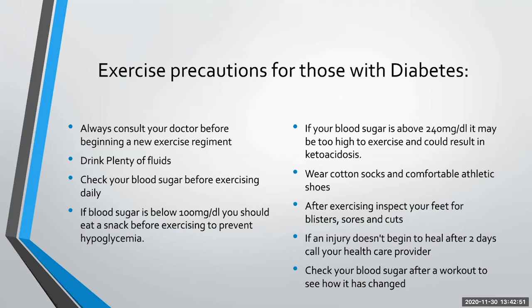You want to really protect your feet, because with diabetes, you're more at risk of injuries and injuries not healing because of nerve damage or lack of blood flow to the nerves in the extremities. So the next one is after exercising, inspect your feet for blisters, sores and cuts. You want to make sure, because you may not feel them, you may not know they're there. So you want to make sure that you're checking your feet, checking to make sure that there are no cuts, blisters, or sores. And if there are, then you need to do what you need to do to treat them.